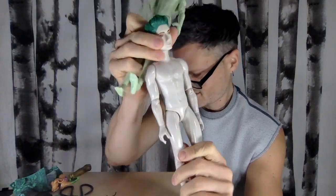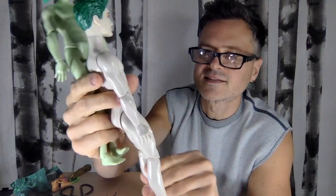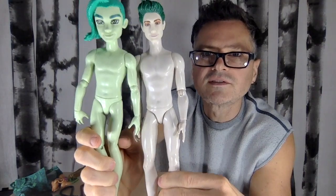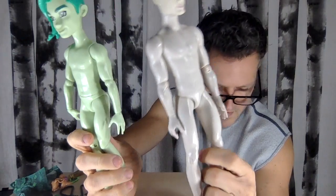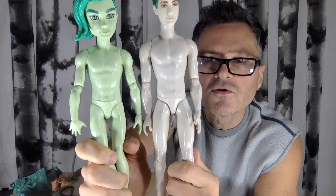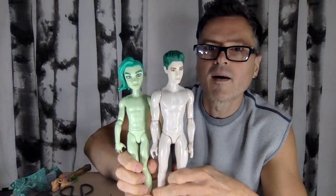And this is from, what do you call that movie? Zombies 2? Zombies. And it is the same as the Ever After High body, this body. So instead of undressing one of my Ever After Highs, I brought it out, and it is still thicker. So it's more like a G2. I'll bring out an undressed BTS, but yeah, shorter too.